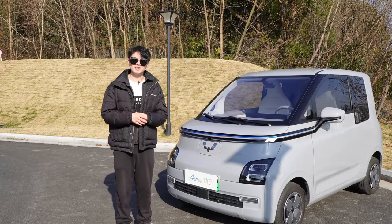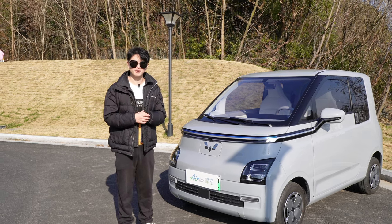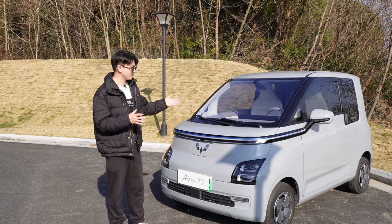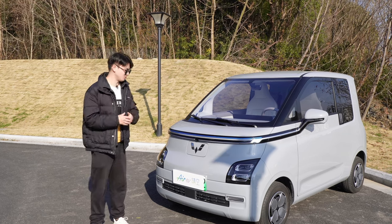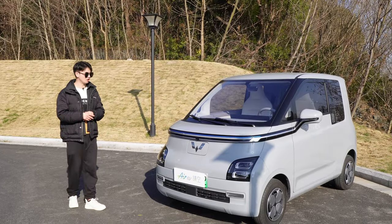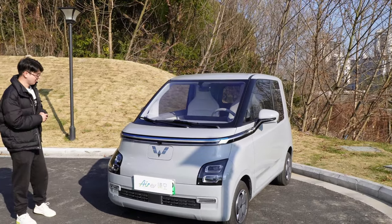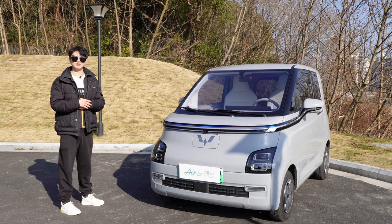The Air EV is based on its global small electric vehicle platform, with selling price starts from around $10,000. That's why it was one of the operational vehicles used for the G20, the Bali Summit in 2022. There were two variants for this car. You've got a 2-seat version and a 4-seat version. Both of them could reach 300 kilometers, the CLTC range.